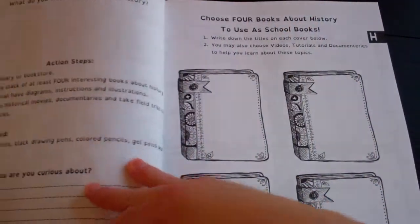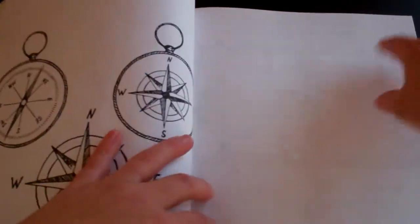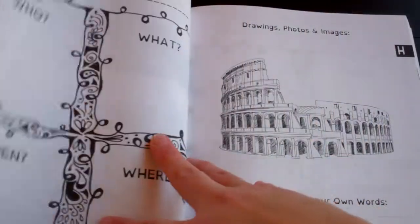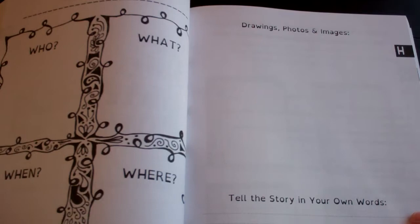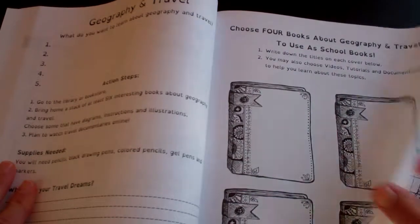So it starts with science, moves on to history. Same type of thing. Who, what, when, where, whys. Go through the history section. Try to flip through here for you. It's repetitive, but you pick out your books and you go. And once a subject is known about very well in our house, we would move on to another historical subject.